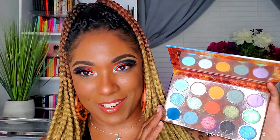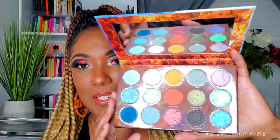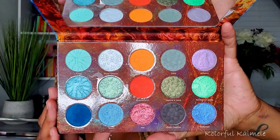So let me go ahead and open it. I know you guys are like, can you show us the palette, please? So this is what it looks like. Very, very beautiful color story, color scheme. I think that they really captured the feeling of fire and ice. On the inside, there is a mirror, as you can see. It kind of has this fiery look around it. I'm assuming for the volcanic activity that they're trying to portray. But let me give you a closer look.